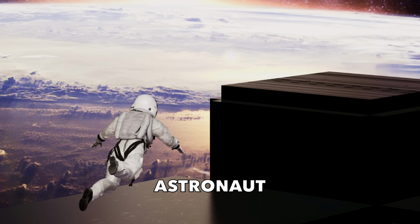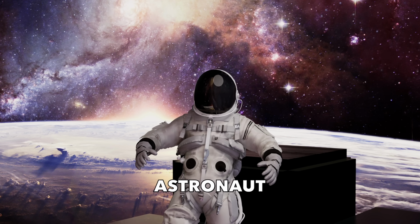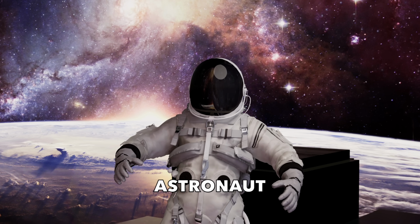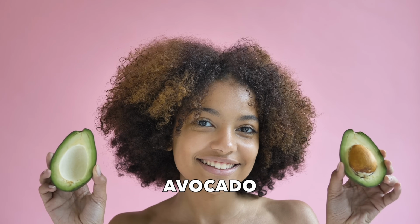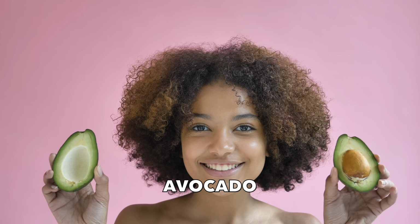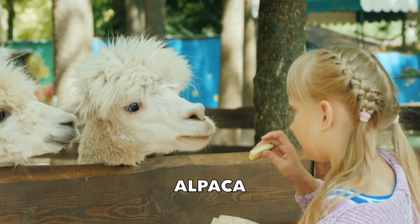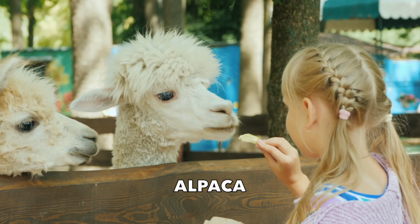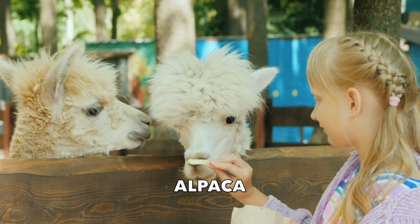Astronaut. An astronaut travels to space in a spaceship, exploring stars and planets far beyond Earth. Avocado. Inside this green fruit is a yummy, creamy treat. It's delicious on toast or in salads. Alpaca. This friendly, fluffy animal gives us soft wool that we can make into sweaters and hats.